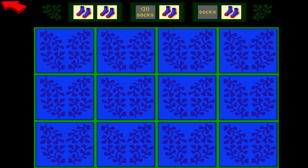Great! You found Snail's Memory Game. Click on 2 cards to see if they make a pair.